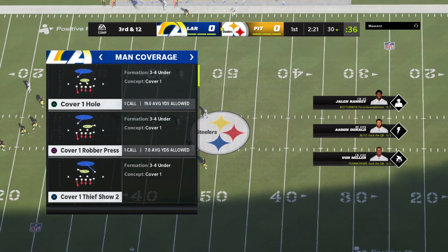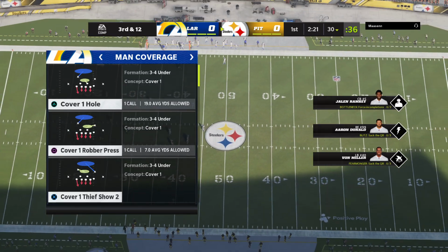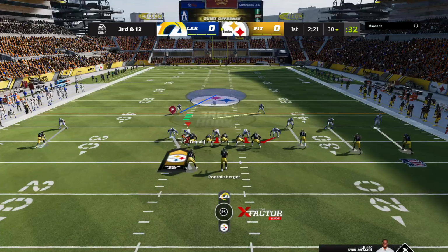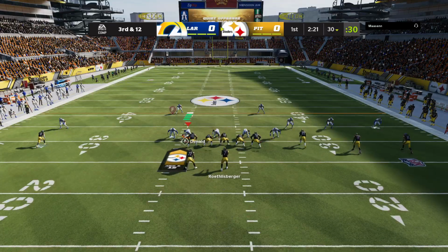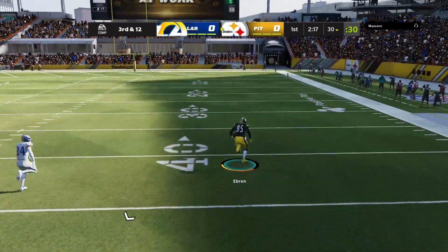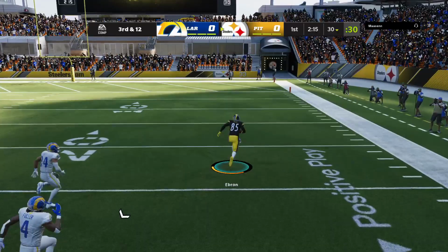Well, they've got man coverage on the outside, and my scouting report on these DBs tells me that they love to take matters in their own hands. They want man coverage, not zone. And there was good coverage there that forced the incompletion. The completion good. This is Eric Ebron.